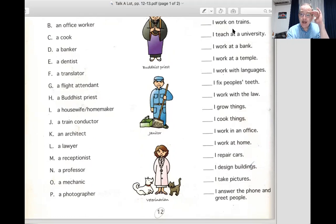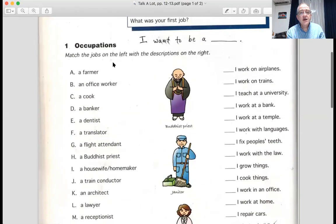Now, if we're in class with many students together, I will have the students do that with each other, and it's kind of fun to practice with each other. But today we have to do this by ourselves. I hope that you will take the challenge. Now, if that was easy for you, try the next way.